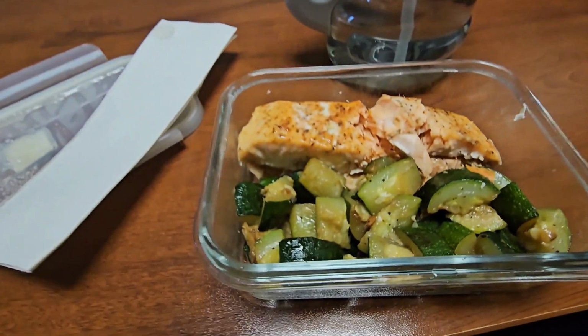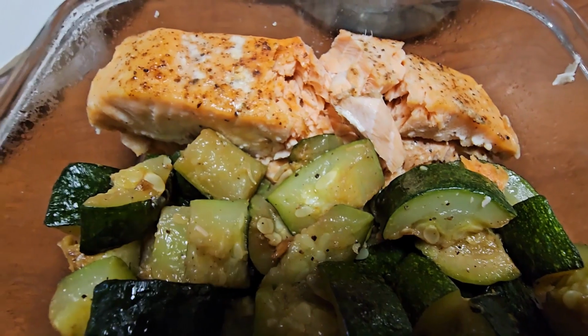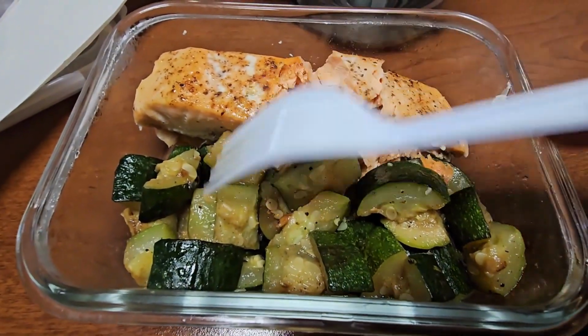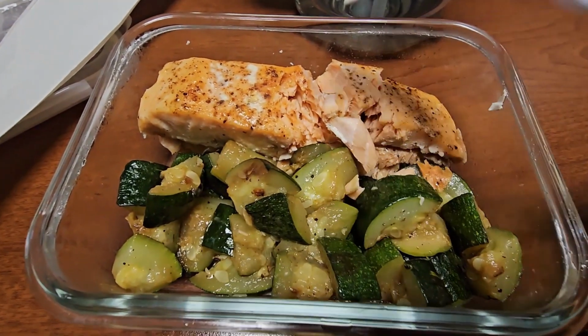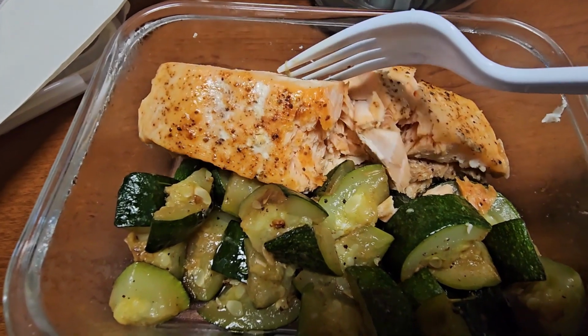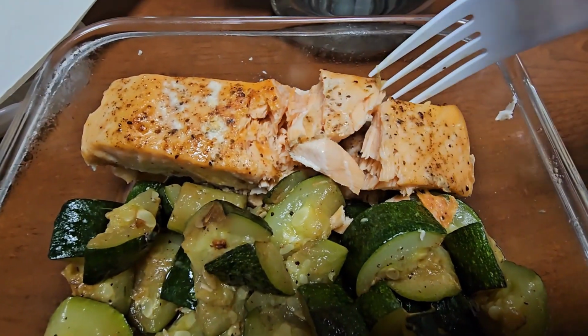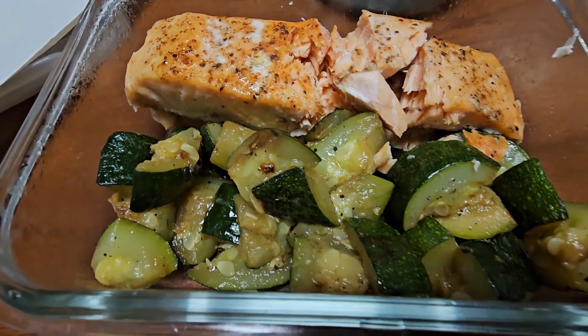So I am just having some salmon and zucchini. We actually had salmon for dinner last night, and whenever we have salmon for dinner, I just like to make an extra just because I absolutely love salmon. So we had salmon. We also had broccoli, but I cooked it too long and it was kind of mushy. So this morning when I made my eggs, I just put a zucchini in a pan and just cook that up.